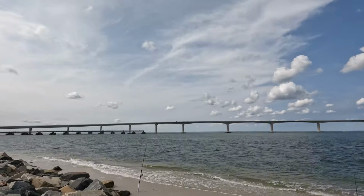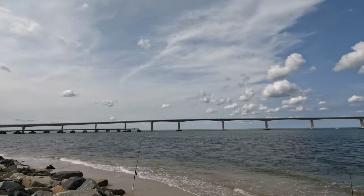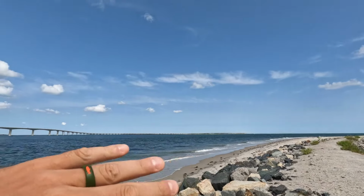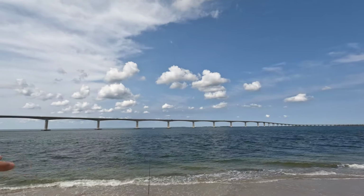Either way, we got a fishing pier over here, very crowded, not gonna go over there, but on the other side of the inlet here, we have kind of this peninsula that juts out. The surf is very rough, it's a little bit windy out, so we are probably gonna stick out here, in here, at the Oregon Inlet.